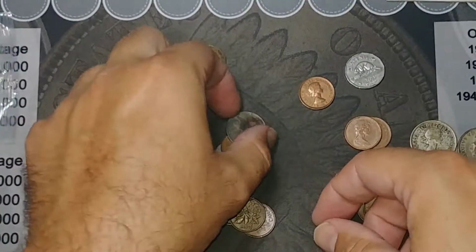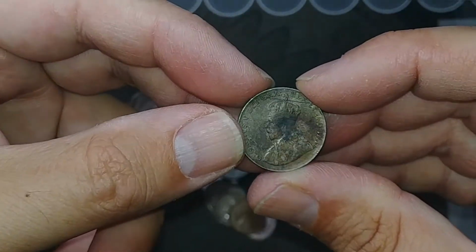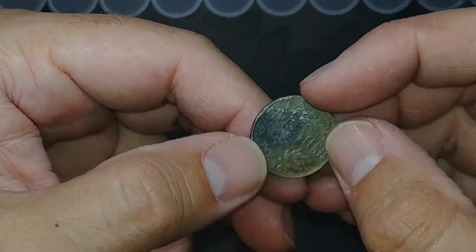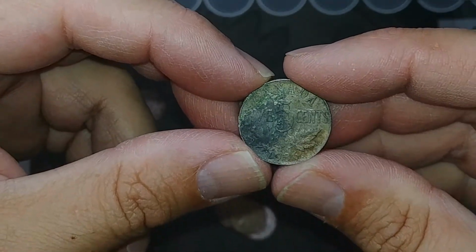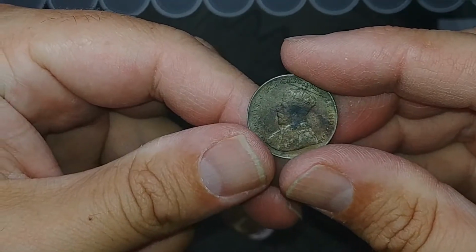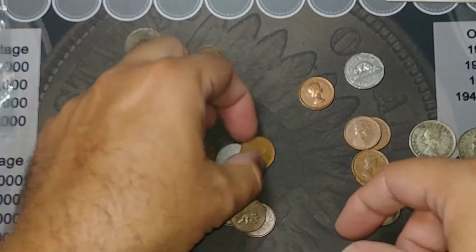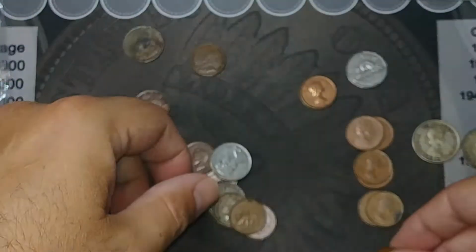Got a very beat up coin here. I'm not sure what this is. Oh, it's a nickel. Oh, okay. 5 cents from 1936. That's cool. King George V on there. Very cool. Another young head, 1966.